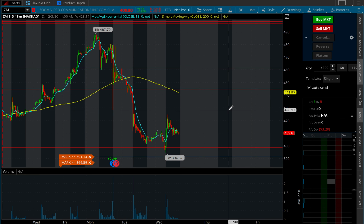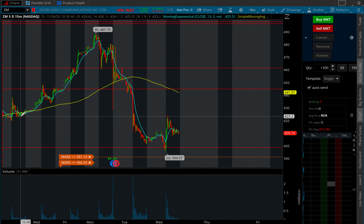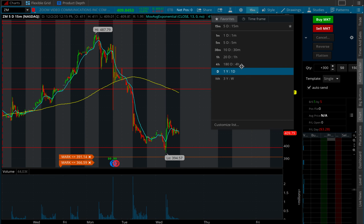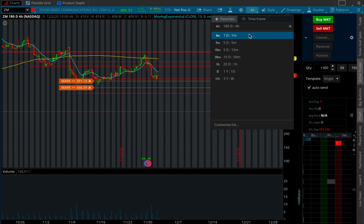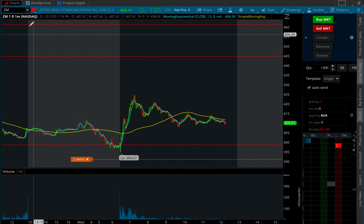The one thing that made me not want to buy was the 15-minute chart. It got rejected at that previous support we had here. So I said we could possibly even come down even lower. And based off the 4-hour, we can come down to retest the $400 mark. That's why I'm a bit patient on this one. It's not too appealing to me yet. So that's why I'm just waiting it out.